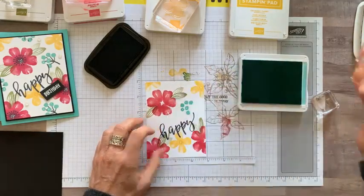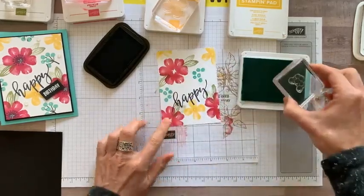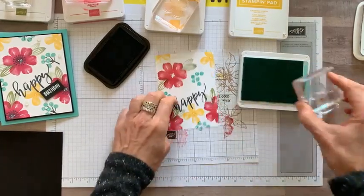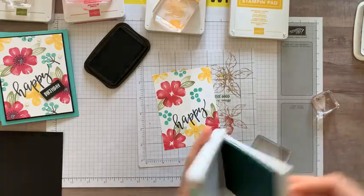I'll show you in a sec. So we've got that one right there. I think I stamped it down a little bit lower than I did the last time, so I've got a little more white space. That's all right though. So let's see, maybe we'll do that one right there and one more we'll do up there. Okay, so this is kind of what I was telling you guys about.